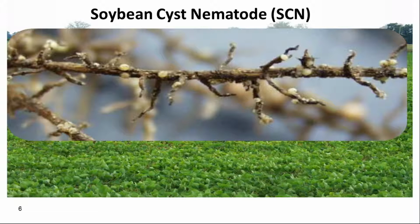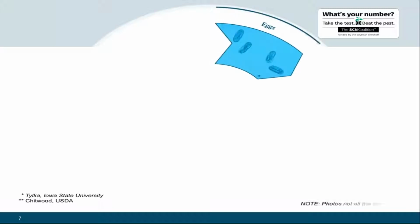And these are the beautiful cysts that you will often see associated with those roots. These lemon-shaped cysts occur on the roots, and seeing those cysts form on the roots is the most obvious and best way of detecting soybean cyst nematode in a field. So why is soybean cyst nematode such a great disease-causing organism? Well, soybean cyst nematode is basically a microscopic roundworm that attacks the roots of soybeans and some other host plants, which we'll talk about later. The typical life cycle of SCN includes eggs, juveniles, and ultimately the adult stage, or that cyst.